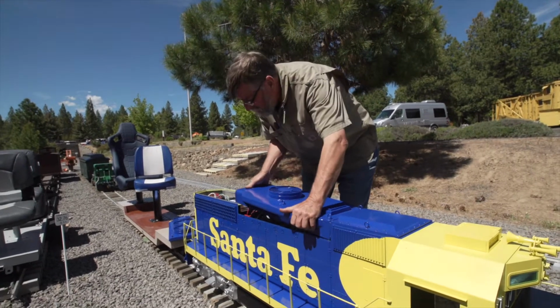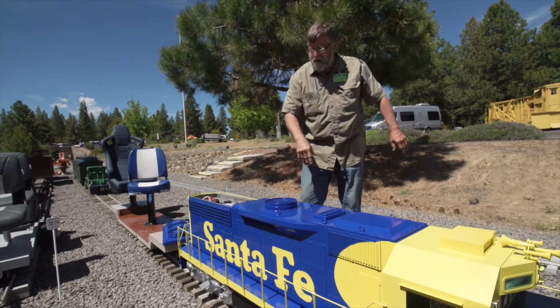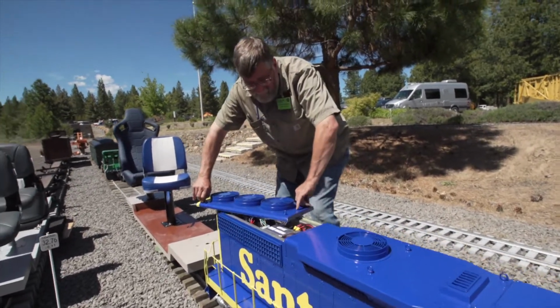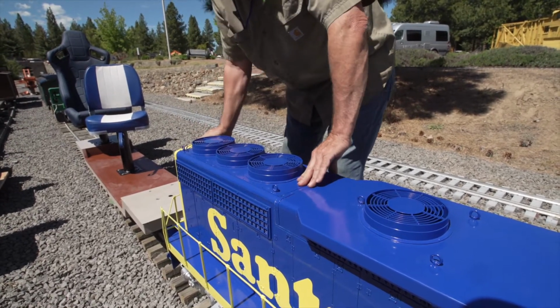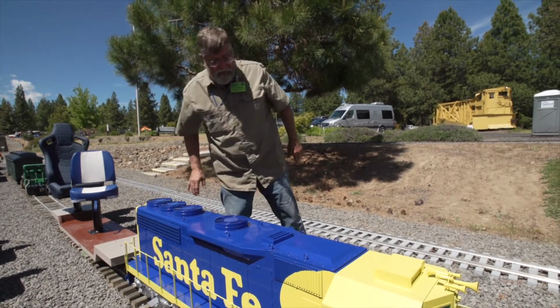So we set this in first, get it in and drop it straight down, locks into place. It's metal. Then you take this one, and I usually use the lift rings so I don't pinch my fingers. Pop it into place. Just like that, all popped into place, ready to go.